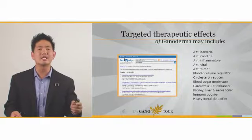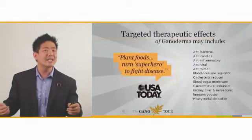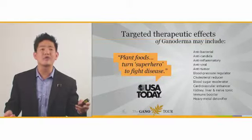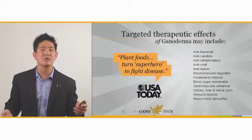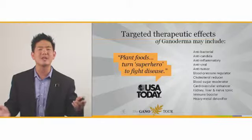Well, they believe it to be an antibacterial, anti-candida, anti-inflammatory, antiviral, anti-tumor, lowers blood pressure, lowers cholesterol, blood sugar moderator, cardiovascular enhancer, kidney tonic, liver tonic, nerve tonic, boosts the immune system, rids the body of heavy metals and toxins, just to name 14 of the 721 studies on there now.